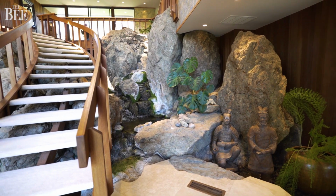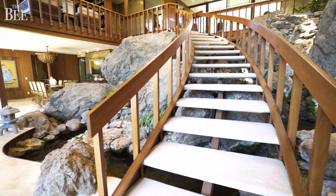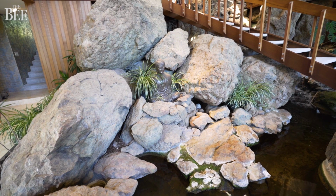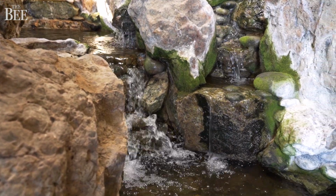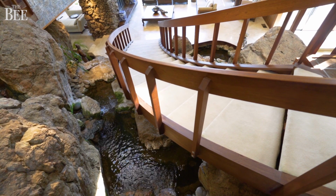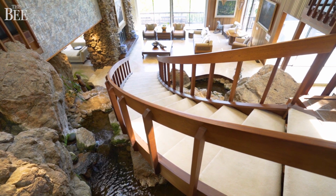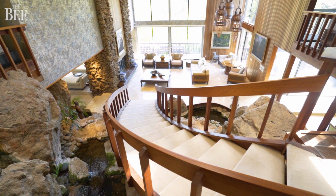So my father found this lot in 1979, and no one else wanted to buy it because of the giant boulders that are right behind us. And he saw it as the most beautiful thing he'd ever seen. He wanted to incorporate nature and enjoy the environment and save the rocks instead of destroy them. So he decided to take all of them and leave them in the center of the house.